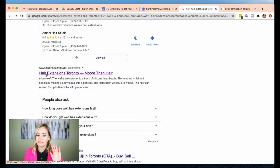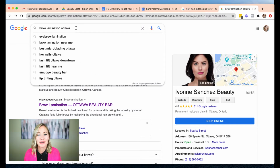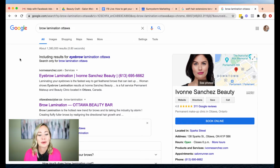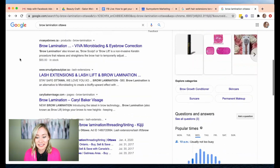So keywords are so crucial. There's also this one, for example. So brow lamination Ottawa. You guys know that brow lamination is becoming so hot. I've been looking at it myself. I probably won't get it done, but it's a service that I've been curious about. So I searched brow lamination Ottawa. I live in Ottawa. And there actually isn't that much that comes up.